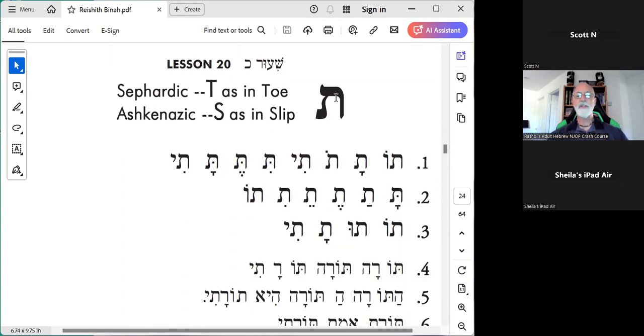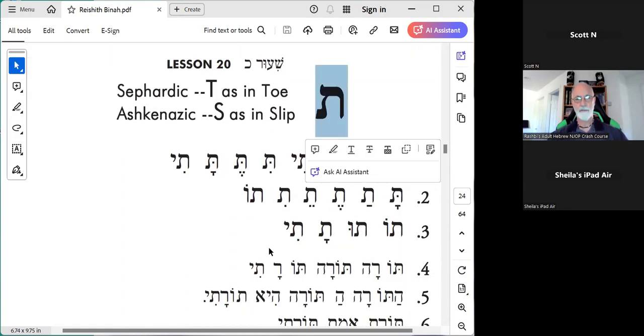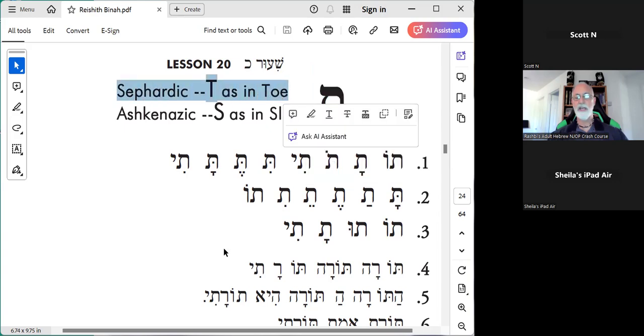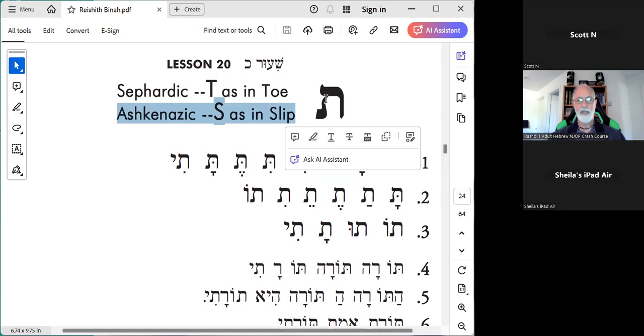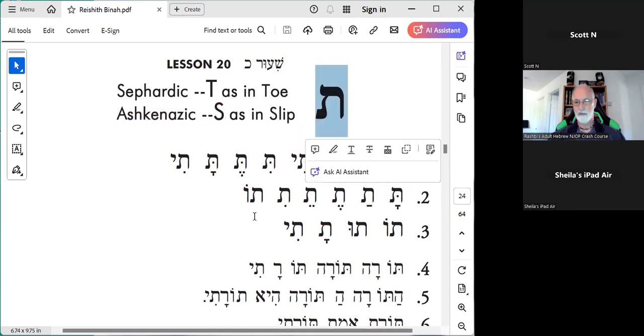Okay, this is also pronounced as a t, because we're using the Israeli pronunciation, which is Sephardic. Sephardic, once again, is Spanish, but it really means all points east. Ashkenazi is the Yiddish word for German, and it really means all points west. So when you're in services, people like Harvey Cohn, who was brought up in a very orthodox, strict synagogue, pronounce this as an s. For our purposes, this is a t.